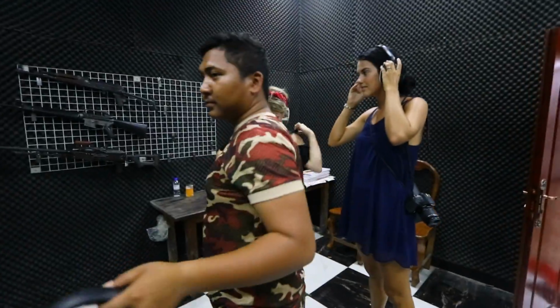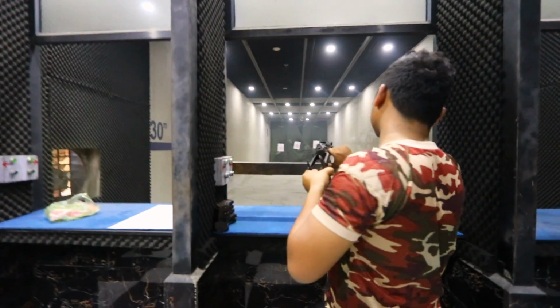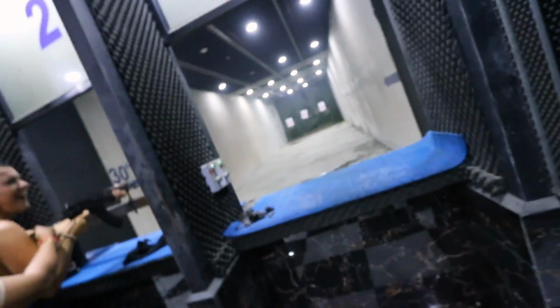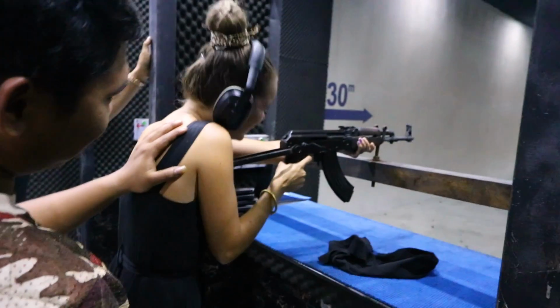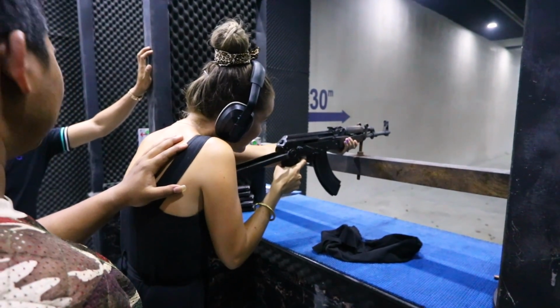So after reading up about this, I found out this is a very common tourist trap. The tuk-tuk drivers get a commission for bringing us here. This was my first time shooting a gun, and it was actually a bit scary and intimidating. Here, I'm literally telling him to hold me so I wouldn't fly backwards like I've seen in Hollywood movies.